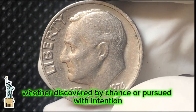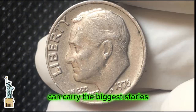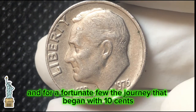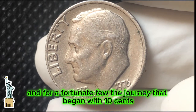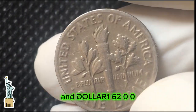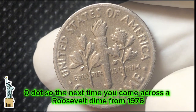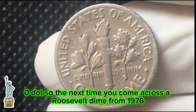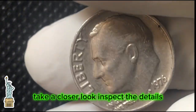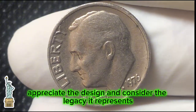Whether discovered by chance or pursued with intention, it reminds us that even the smallest items can carry the biggest stories. And for a fortunate few, the journey that began with 10 cents could very well end with a fortune between $3,400 and $162,000. So the next time you come across a Roosevelt dime from 1976, take a closer look. Inspect the details, appreciate the design, and consider the legacy it represents.